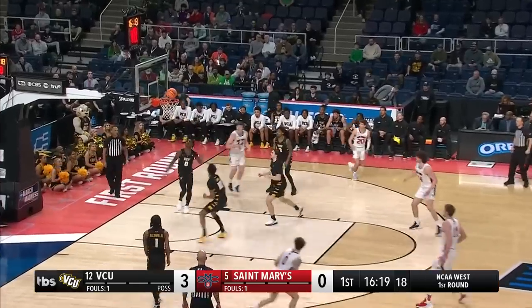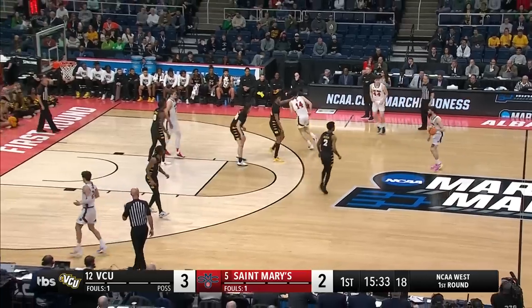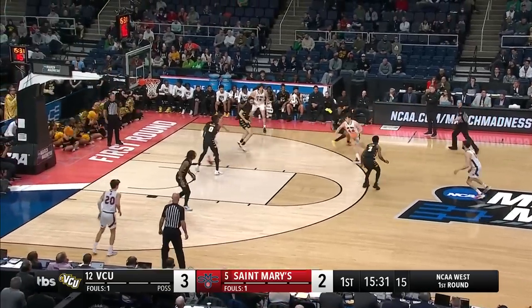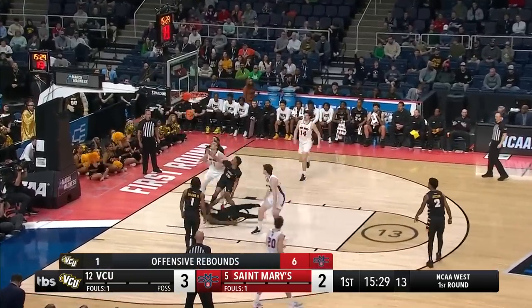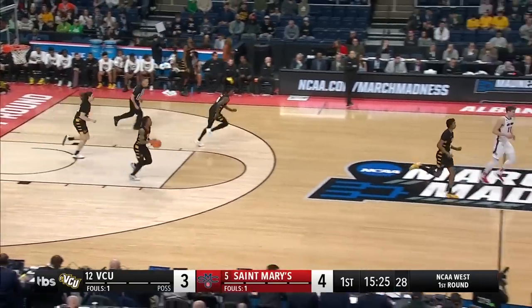Poor shooting, 1 of 12 combined shooting. Make it 2 for 13. Beautiful backdoor cut. But Debbie, they're doing some work on the offensive glass. Dukas, tough floater, and he puts it down. Yeah, so Dukas with both of their first 2 field goals.